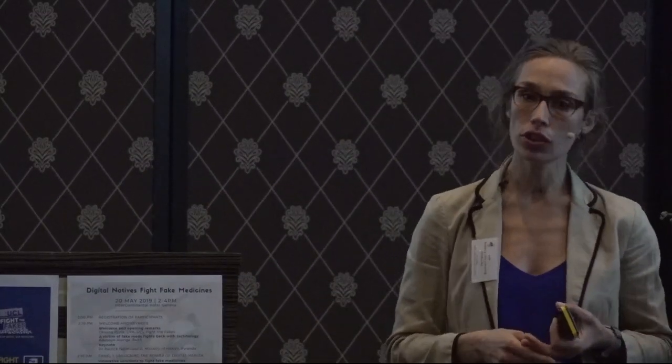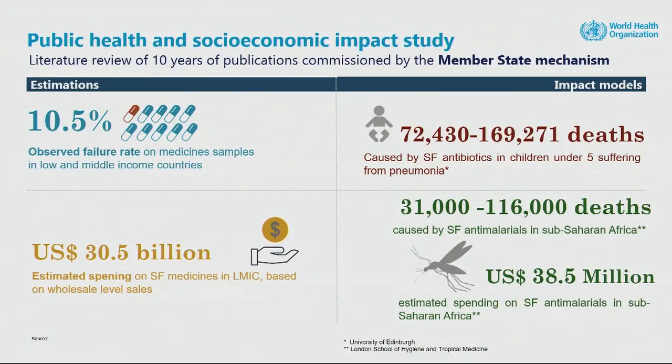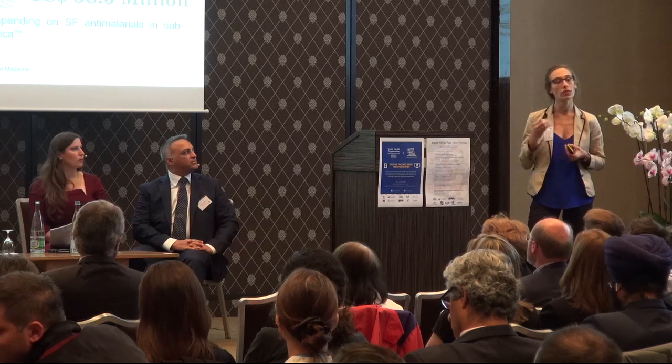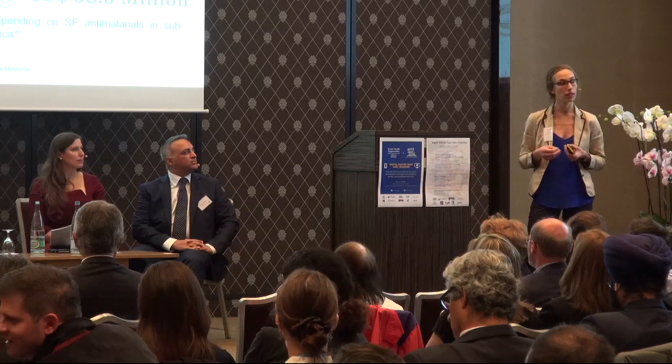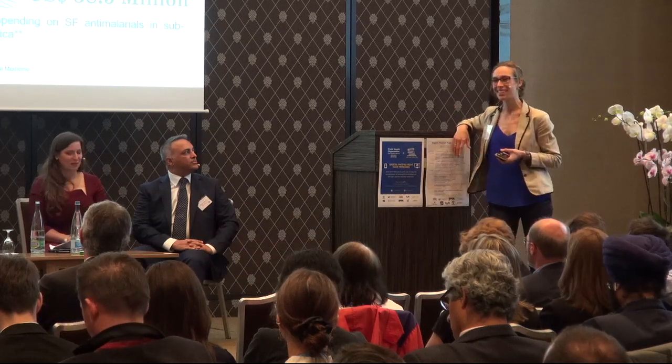It's based on a literature review of over 10 years of publications, about 100 publications, on the best available data at this stage. And this shows that over 10% of medicines in low and middle income countries fail laboratory testing. There will be differences from country to country between different medicines. So this is an average, and it's a conservative estimate because it's based on what is available with the best available data.